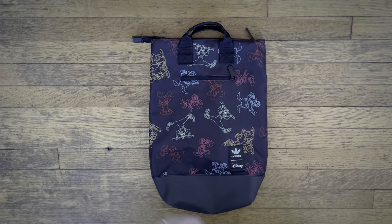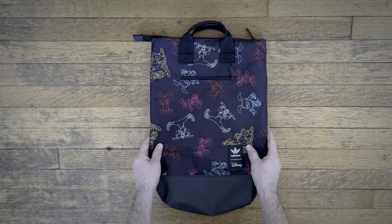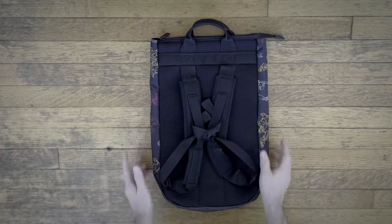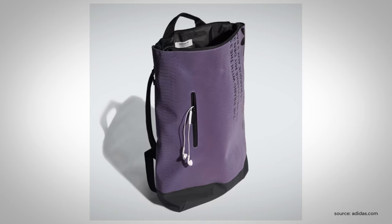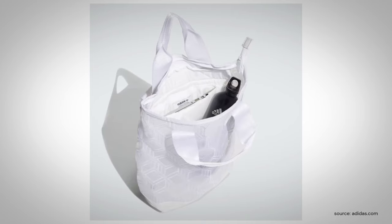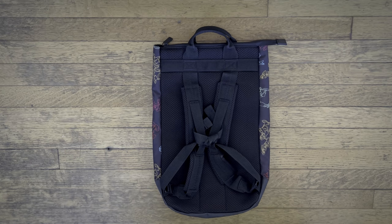This is the Adidas Toploader Backpack. The one I'm using is a special edition collaboration with Disney. The one I have is 17.5 inches in height, 10 inches in width, and 4.5 inches in depth. But this bag also comes in many other colors and sizes.